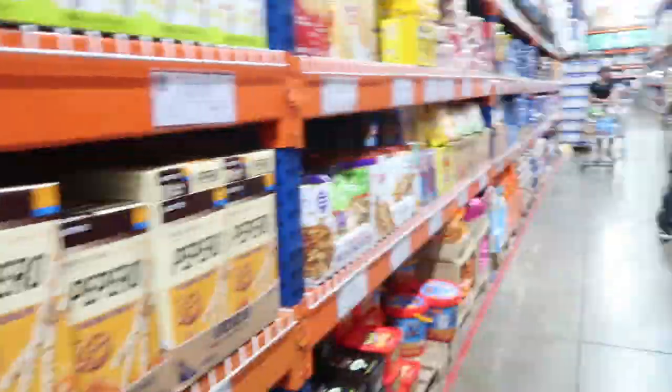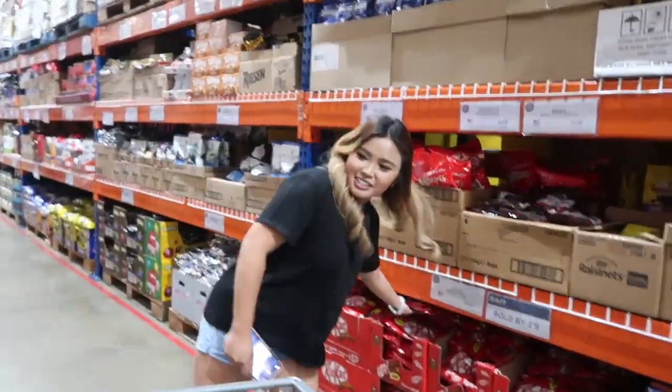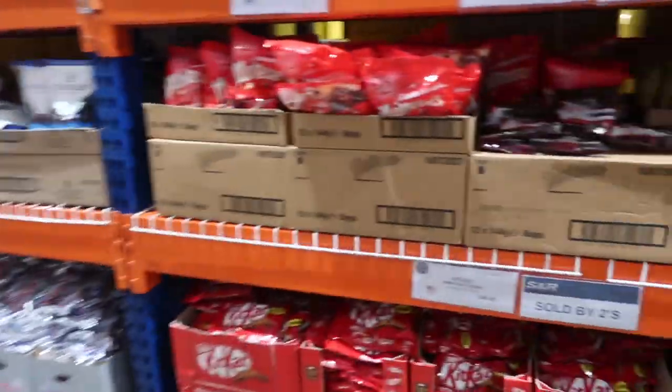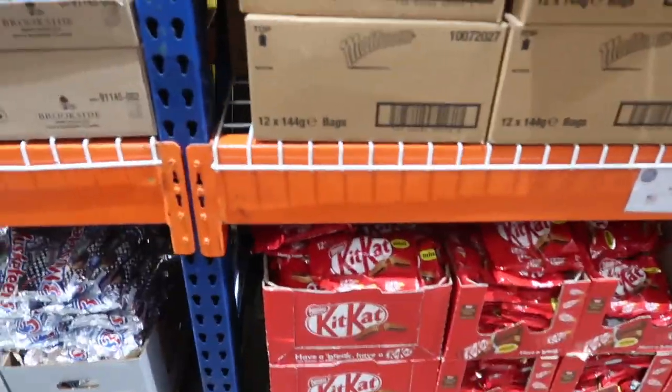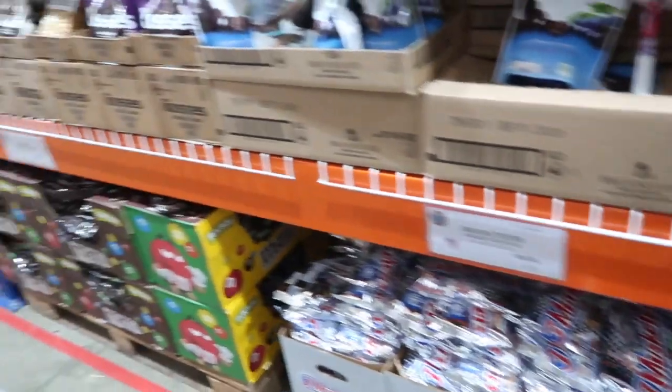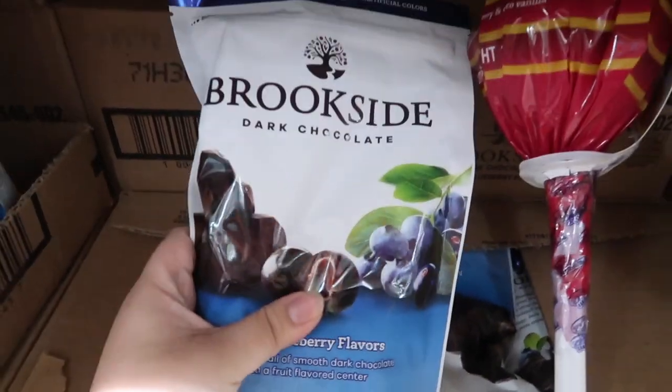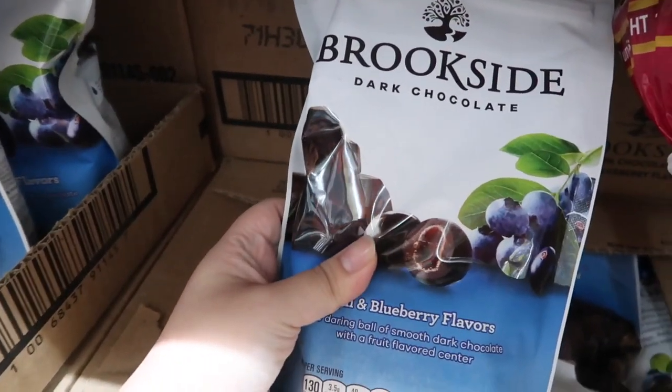Hi guys. Hi guys. So we're here looking at Lucille's shop, grocery shopping. We got some Maltesers, some Kit Kat, some Musketeers. Oh my god, this is so good. Yeah, have you tried this? It's so good. Ew, my nails.